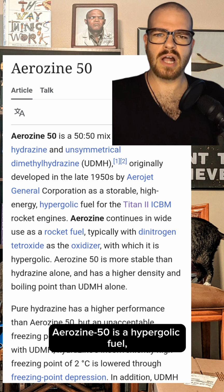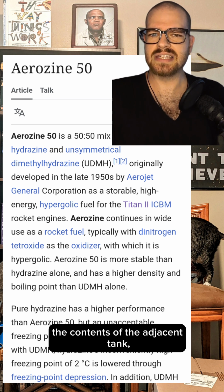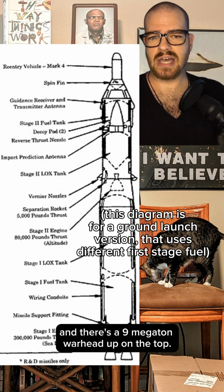Aerozine 50 is a hypergolic fuel, which means that it will ignite automatically if it comes in contact with the contents of the adjacent tank, which is filled with dinitrogen tetroxide, and there's a 9-megaton warhead up on the top.